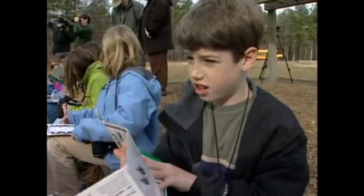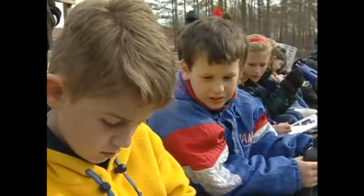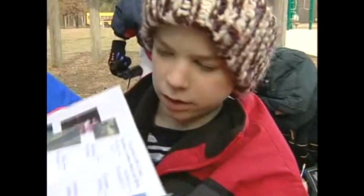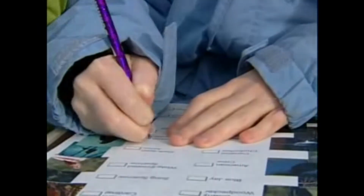He just left. It's a mourning dove. Right now, 10 goldfinch. How many goldfinches? 10. It has a red bill, Sam. It has a red bill.